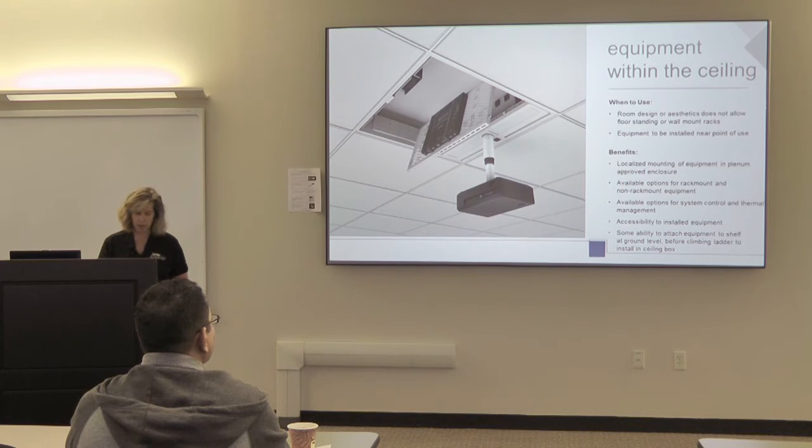I already mentioned plenum rating. Due to this, the entry of cool air and exhaust of warm air happens through the openings in the room. Nothing blows into the plenum area. Remember that you will need to climb a ladder to install the ceiling box and the equipment, as well as service the equipment. So you need to consider how easy it is to access this equipment. And related to that, just like you do with floor standing or wall mount racks, how easy is it to perform the majority of the integration in the shop or on the workbench and simply attach the fully loaded shelf into the ceiling box? And finally, do you need to attach a projector to this box?